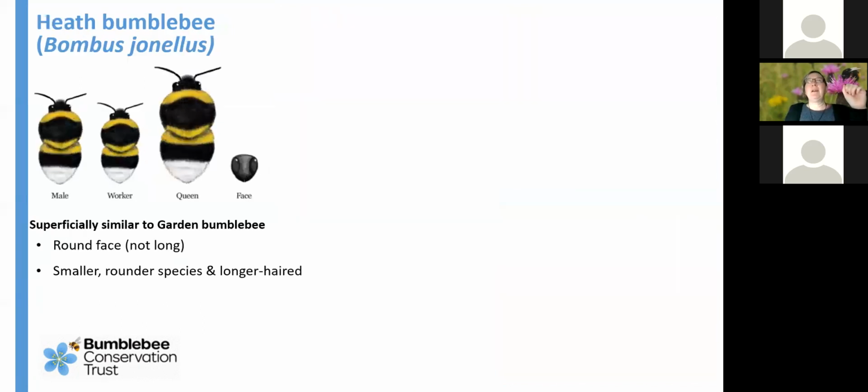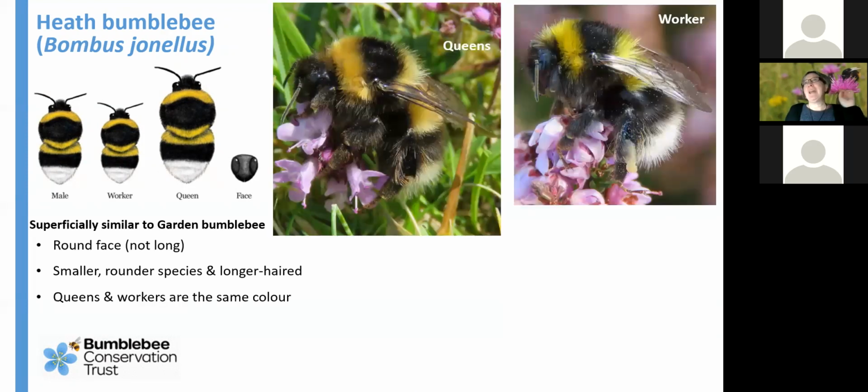The next one in the pair has the same banding, same pattern, white tail, three yellow stripes, but this is a little fluffy species. It's very rounded and it has a really, really sweet round face, not the big long horsey face. And this is the Heath bumblebee, and it is my favourite bumblebee species in Britain. It's strongly associated with heathers. So you're unlikely to see it in your garden, though they do crop up in gardens, but it loves the heathlands of Wales, both coastland and upland. And it's super fluffy, little heart-shaped face, much fluffier than the garden bumblebee. And you can see one, two, three stripes and a white bum.